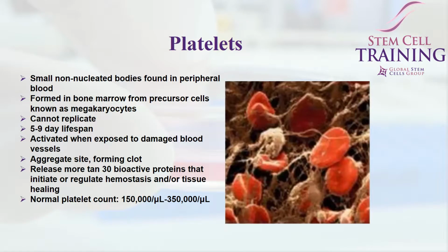The platelets are small, non-nucleated cells found in peripheral blood, meaning that they are not alive. They are formed in bone marrow from precursor cells known as megakaryocytes, and they cannot replicate. They typically have a 5 to 9 day lifespan.